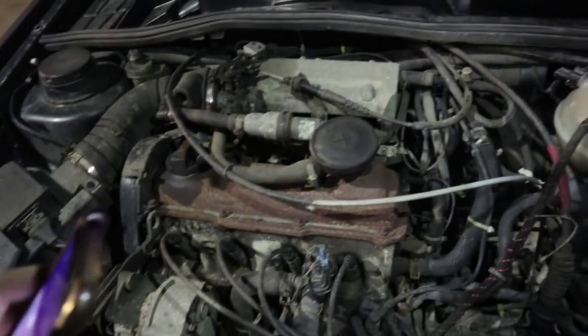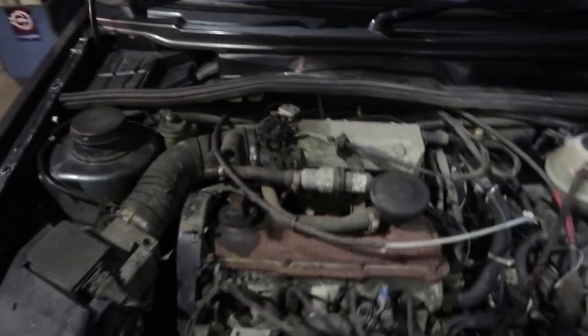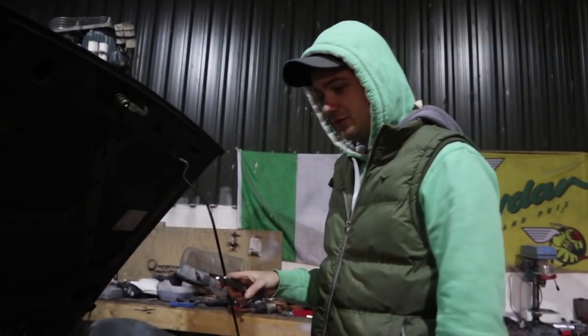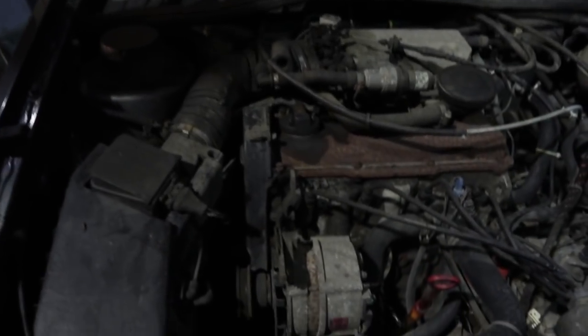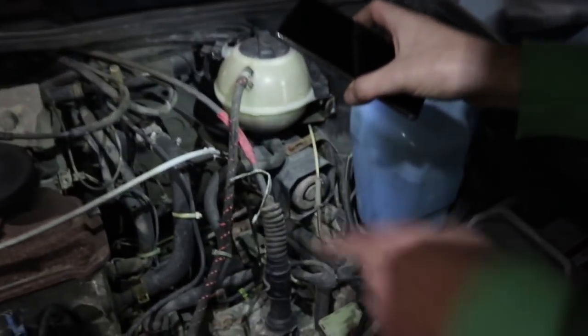It's a basic standard Golf. 8 valve. There are 16 valves as well as far as I know, but I think the 8 valves are meant to be more fun. Everything's pretty much bog standard on it. It has fresh enough gear linkages, I remember that's something they said all the way back there.